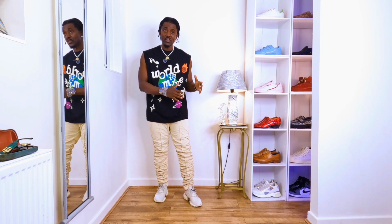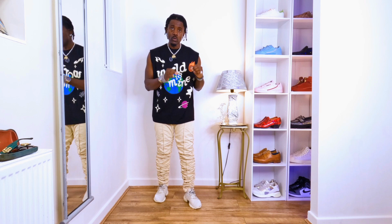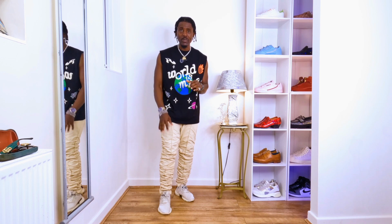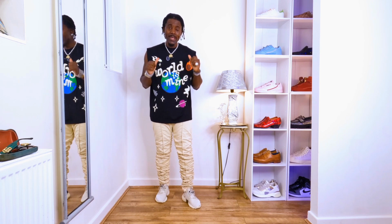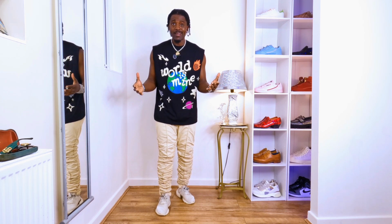If you don't have similar trousers or joggers, you can put on nice cream trousers or nice cream joggers. It doesn't have to be the same as what I'm wearing, but if you can get the same, that's fine. I'm showing you the way you can make your tank top look cool, so you'll be getting compliments.